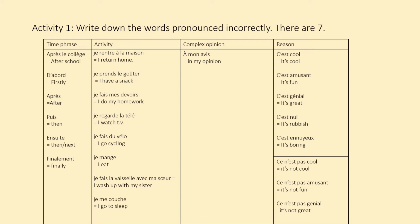Okay, now I will read out some words. I want you to tell me which words are pronounced incorrectly. Overall, there are 7. You can use your mini whiteboards for this or just your book. That's fine. Okay, on y va. I'm going to start with these 2 columns to start with because this is a repetition of this one. So let's focus on these 2 columns and some very short phrases.